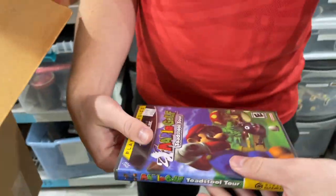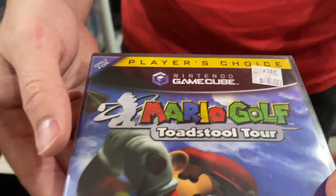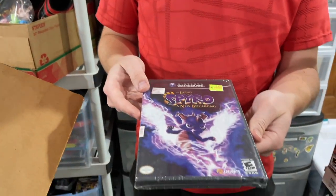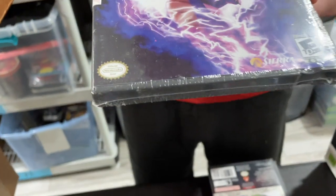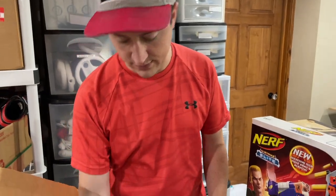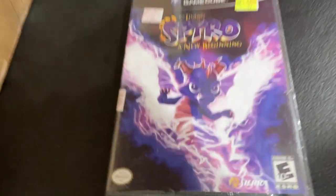Somebody got a good deal on this Mario Golf for $8 back in the day. Too bad that's Player's Choice, but still a great title, especially right now with the new one that just came out a little bit ago. That does not look original. I'm not sure, but not a good feeling. Honestly, the Spyro was one of the lower end ones of the bunch, which is surprising. But that's okay. I don't think it's original. It's a little torn too. Yeah, it's like a Kmart resale.